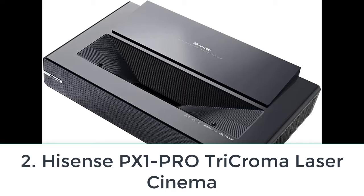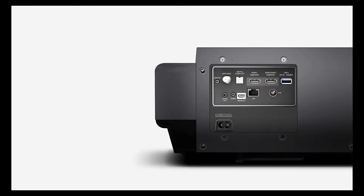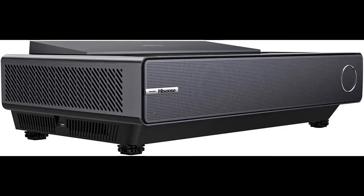Number 2. Hisense PEX1 PRO TriChroma Laser Cinema. The Hisense PEX1 PRO TriChroma Laser Cinema also shares a tabletop mount for easy setup. As an ultra-short throw projector, it does not have to be placed far away to fill your space. It shares 200 watts with 2200 lumens.